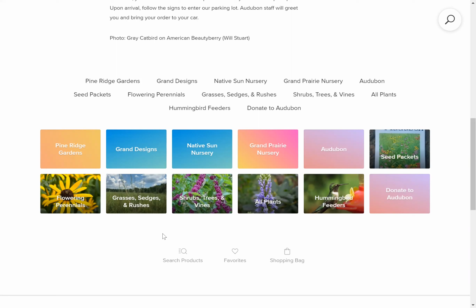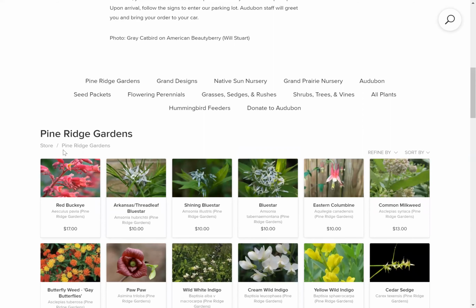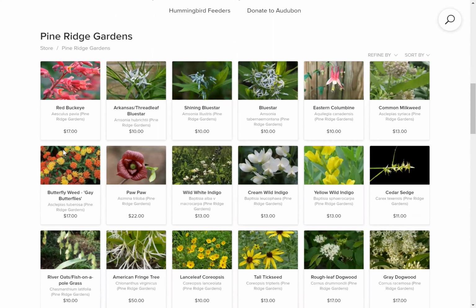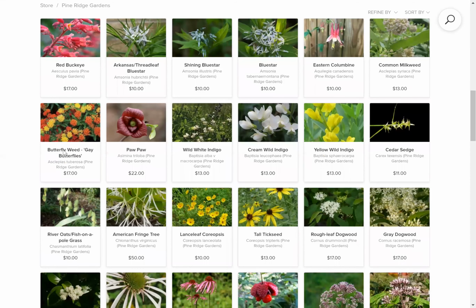So just to give a brief overview of how you might shop if you're looking at the website. If you're familiar with our vendors, you may have a specific vendor in mind that you'd like to shop with first. For example, if you are familiar with Pine Ridge Gardens, you may want to browse Mary Ann's plants. You can click on Pine Ridge Gardens here, and then it pulls up all the plants that are available from that specific vendor. At this point, you can browse all her plants. They're listed alphabetically by scientific name. So it's easy to look at all the blue stars, look at all the different blazing stars, for example.